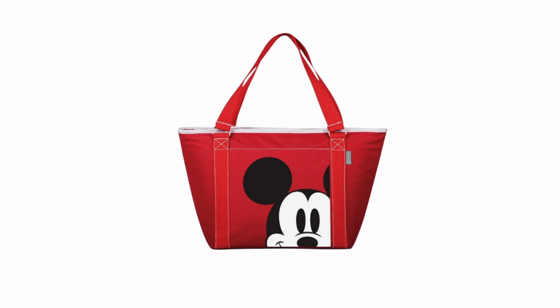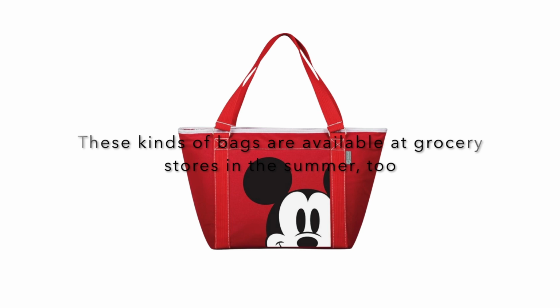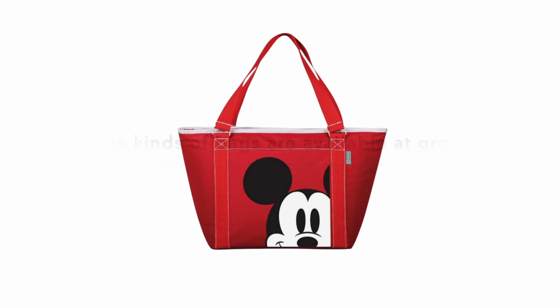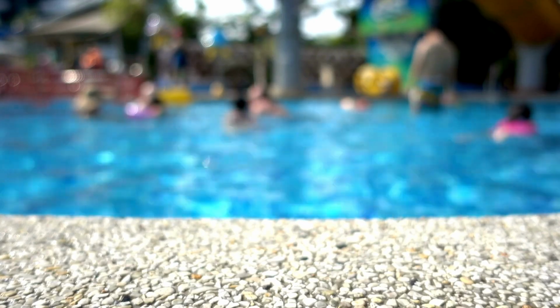You could also try to bring a soft-sided cooler tote. It looks like a normal tote, but is insulated inside. Towels, sunscreen, backup clothes, and cold drinks. Everyone else is drinking lukewarm bottled water like medieval peasants, and you're out here sipping chilled Gatorade like royalty.